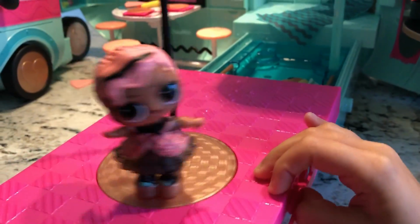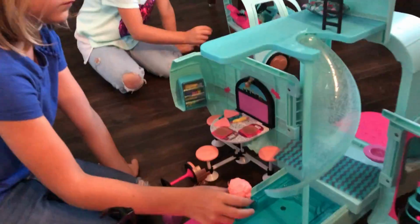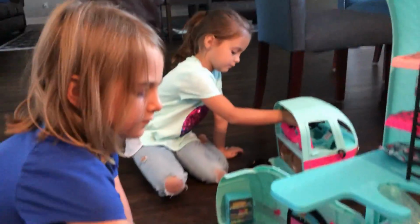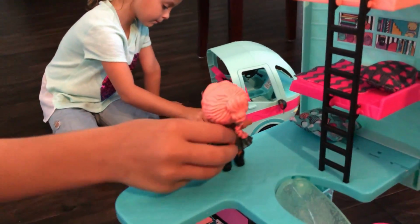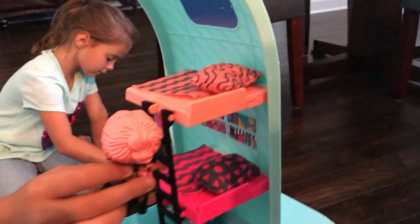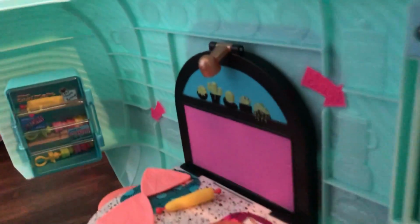You can spin her around. A runway and a doll stand. The pool lights up. Going underwater. Let's turn up the heat. Time for me to go to bed. It's nice and warm. Let's see what we have in the fridge.